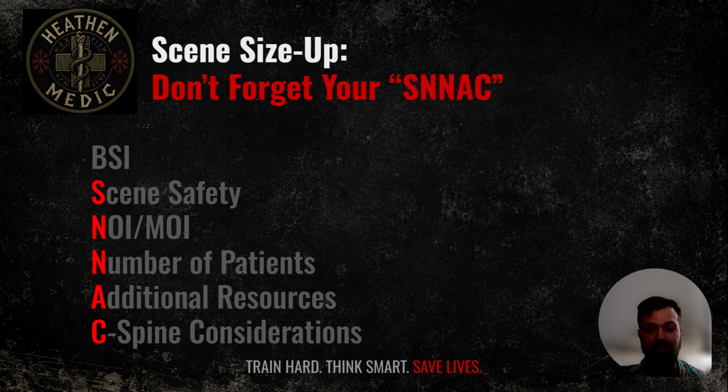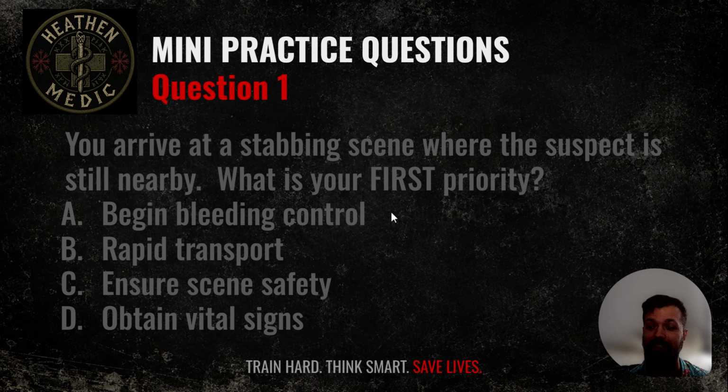So things to look for. BSI, is my scene safe? My number of patients, my NOI, MOI. My additional resources and my C-spine considerations. I put it in red here so you can see it. There's your snack. BSI, then your snack. So far, we're doing so well, okay? I'm proud of y'all. Okay, let's get into some practice questions.